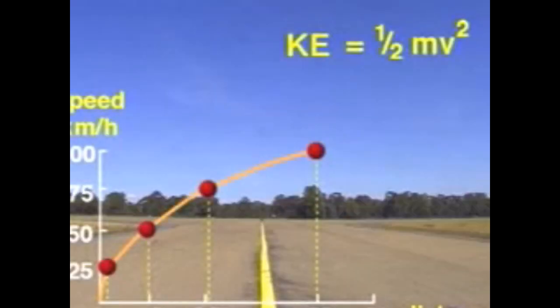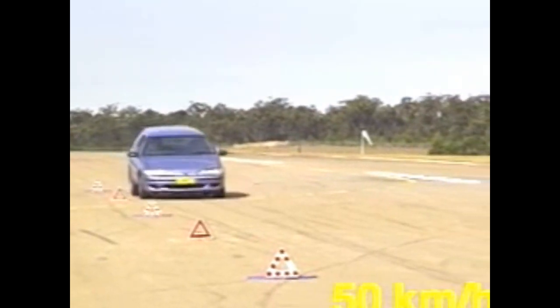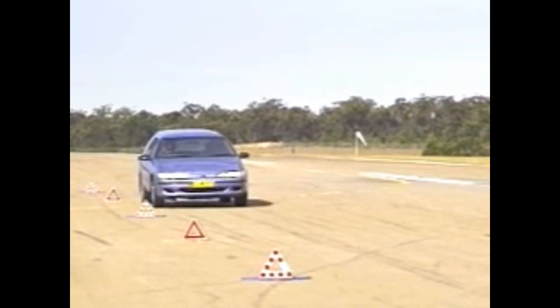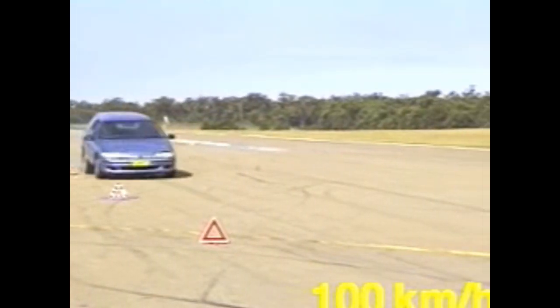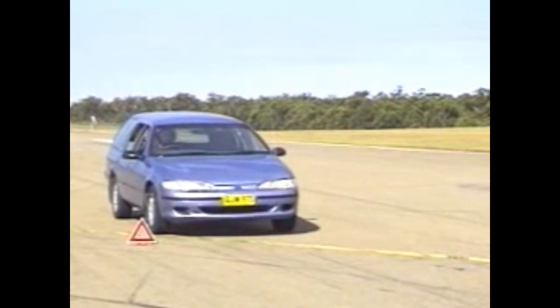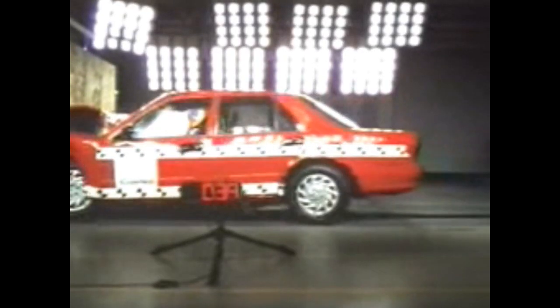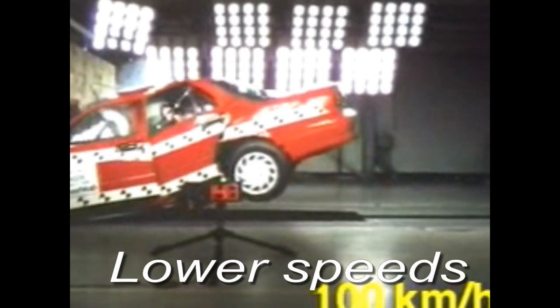In part two, we found that kinetic energy is equal to half the mass of the car times the speed squared. So, stopping distance is proportional to the square of the speed. So, to bring these concepts together, we find that the best way to reduce the forces on us is to stop over a longer distance. Which means we need to reduce the speed at which we are driving.